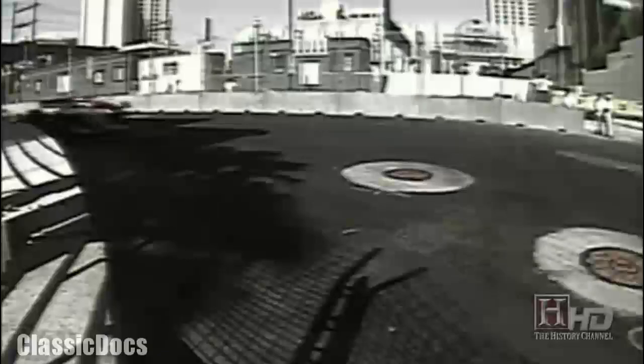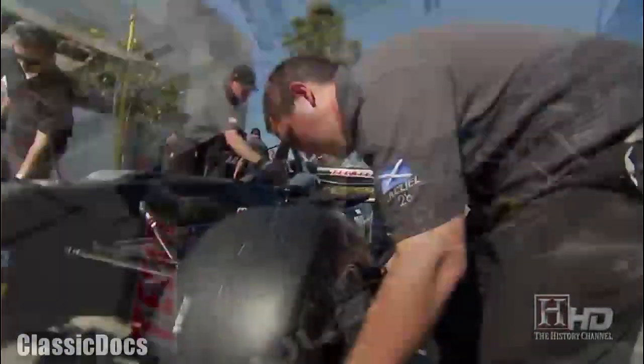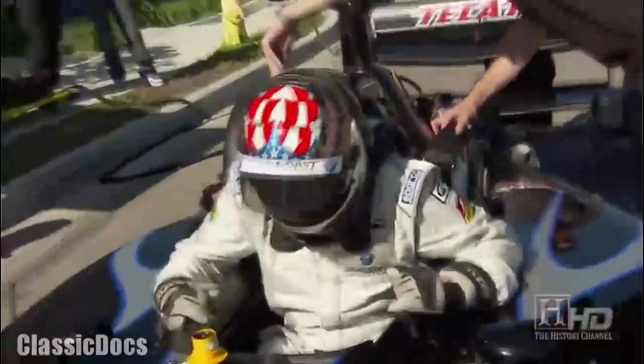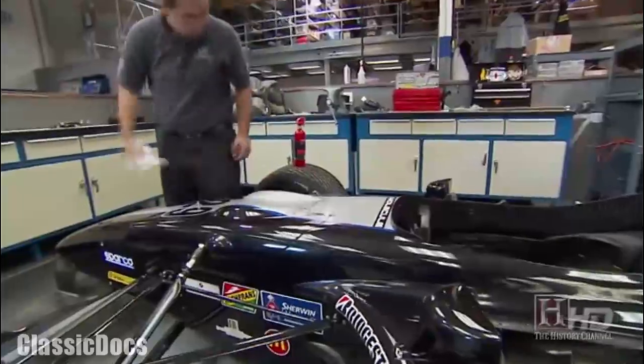To hit speeds up to 225 miles per hour and take sharp road race turns at up to 165 miles per hour, it helps to have a 750 horsepower engine, high-performance tires, an obsessive crew, and a really good driver. But it's the car's body that we're interested in. It's made of a super strong, super light material that has revolutionized the world of motorsports: carbon fiber.